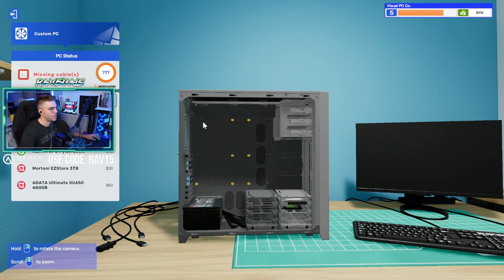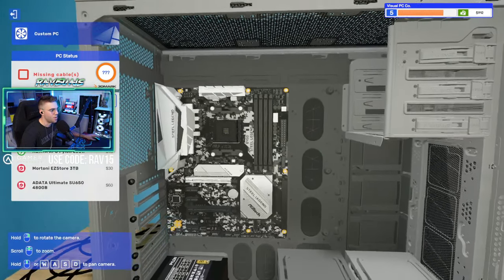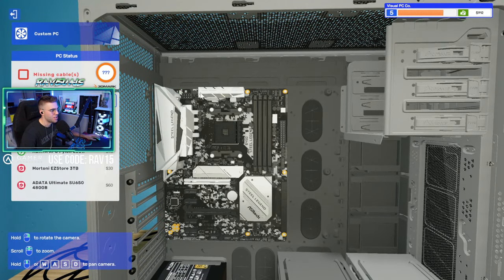Oh man, I gotta level up so I can get that upgrade so I don't have to do this anymore. Putting in the standoffs every time is kind of tedious. I hate that. So yeah, by the way, it doesn't look all bad. When you get up really close, you can see all the details. So I'll just do this so you guys can see it.